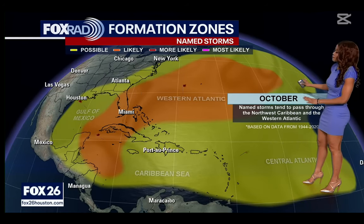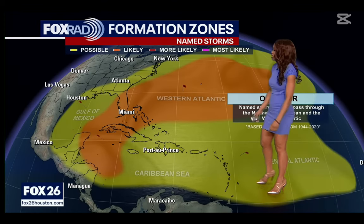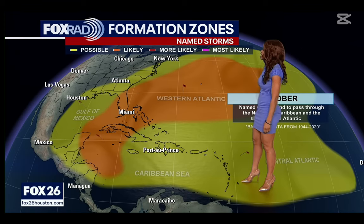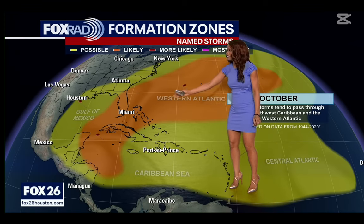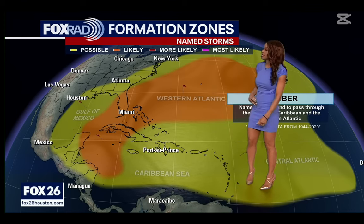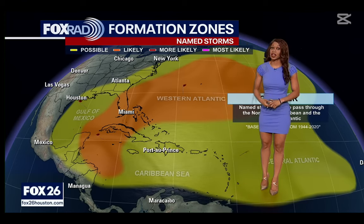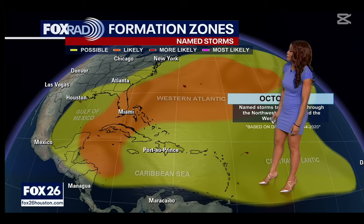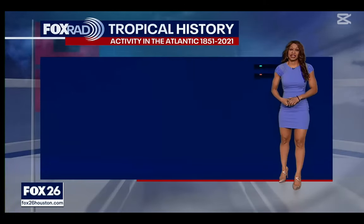As we are getting very close to the month of October, these are some of the hot spots that we look at to see where we have a higher than average chance for tropical development for named storms. And it's the Western Atlantic, South and Southeastern Gulf of Mexico, and the Northwestern Caribbean Sea. So those are going to be the areas with a higher risk, although we can see development basically anywhere, but we are certainly monitoring that area the most.